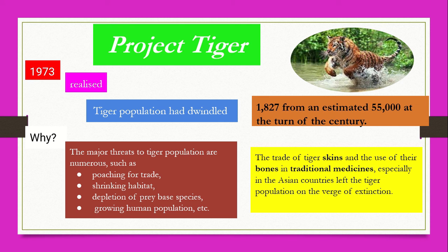Many of you might be wondering how a growing population can be a reason for the tiger population to dwindle. As the population grew, the space needed for housing increased. So people started to encroach on the borders of the forest areas, and slowly they started to occupy more forest land. Deforestation followed, and slowly the habitat started to shrink. That's how population growth also affected the tiger population.